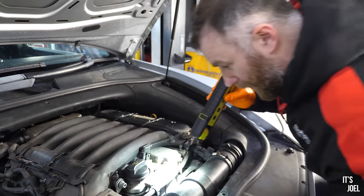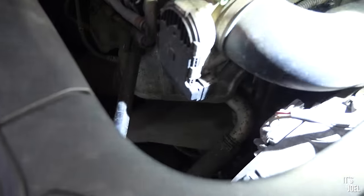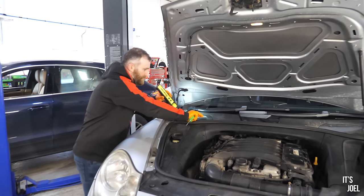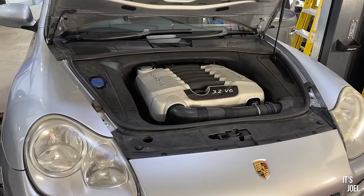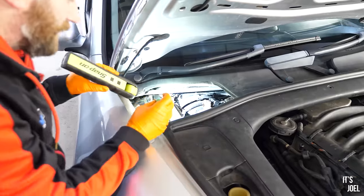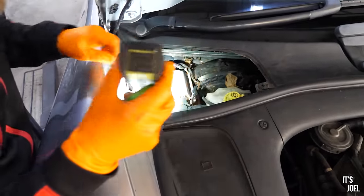So yeah, and it's actually bone dry. There's no real signs of any leaks. So in here, this compartment, which we will remove, is the brake fluid reservoir. That's full. That's bang on the mark. And this here is the engine control unit. So they're all the DME.